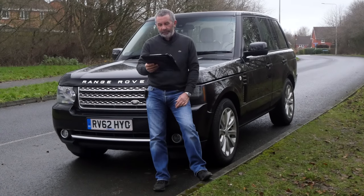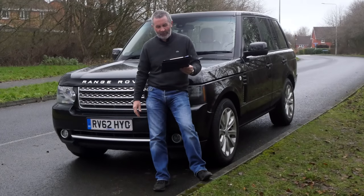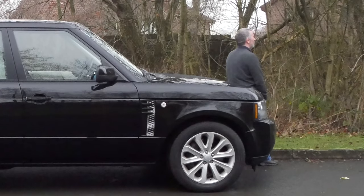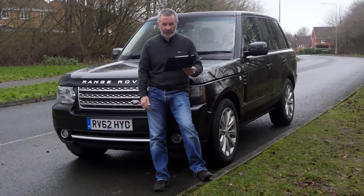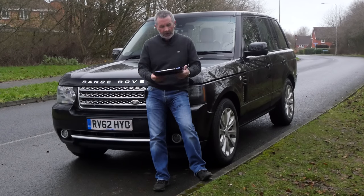Fuel economy, urban 24.6, extra urban 34.4, combined is 30.1, which is tremendous really out of a car this size. 0 to 60 in 7.5 seconds, which again is fantastic. Top speed of 130 miles per hour out of a 308 brake horsepower, 32 valve engine. Road tax, 6 months is £297, 12 months is £540.